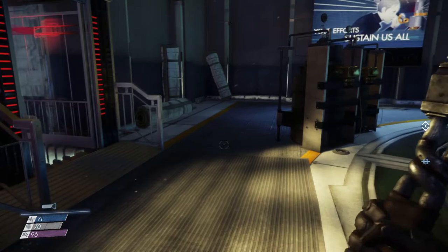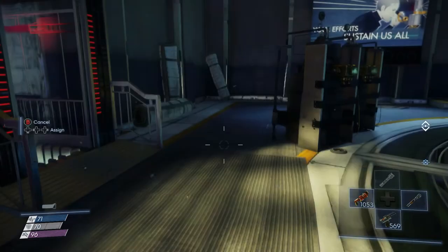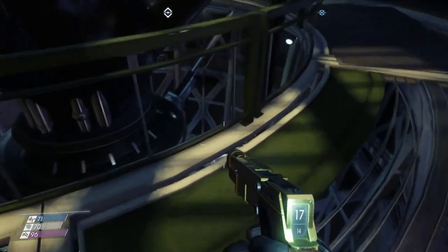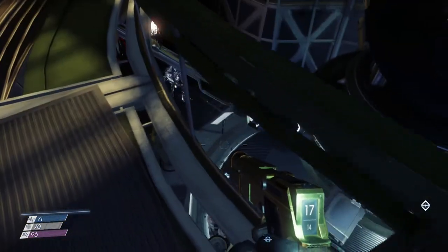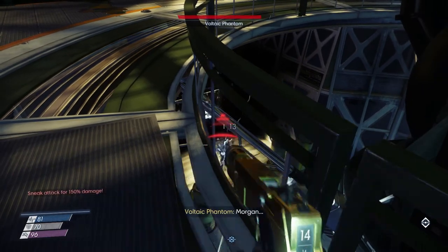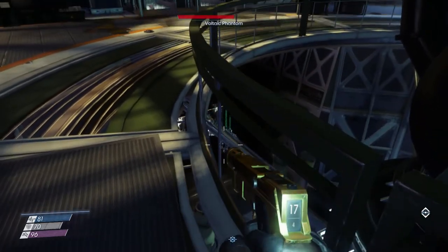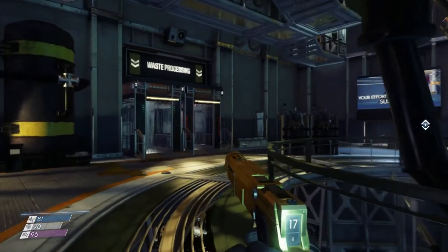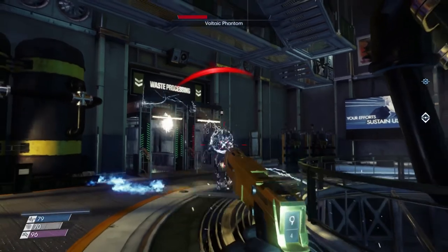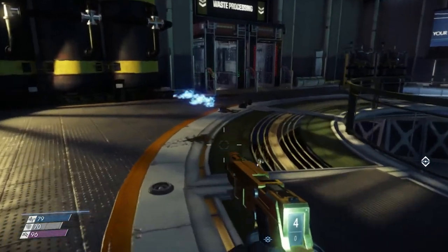And last thing that we are going to do is go downstairs. There's going to be another Voltaic Phantom. Not that. That's not going to do anything to the Voltaic Phantom. So there's going to be another Voltaic Phantom downstairs. What you can do, because it is kind of irritating down there, is you can shoot him from up here. And he will usually go up the lift to come after you. And then you can deal with him up here where you have more room to maneuver. Which I think generally is a good idea.